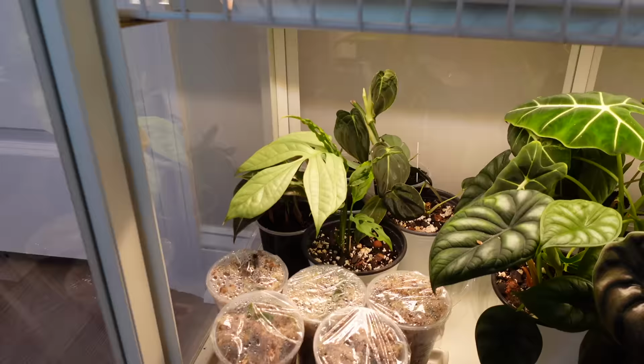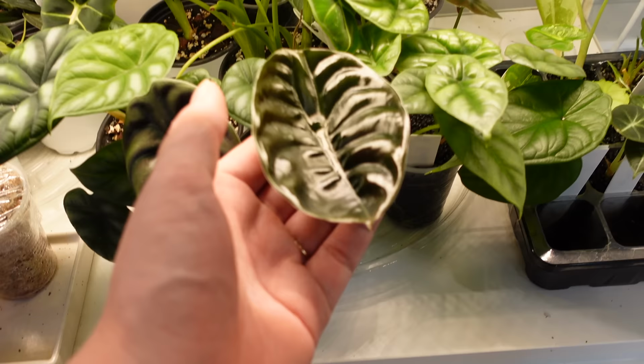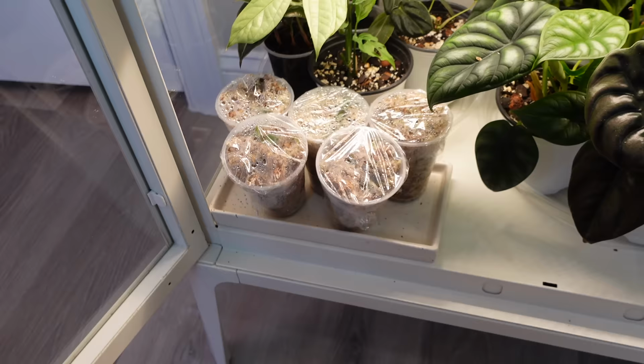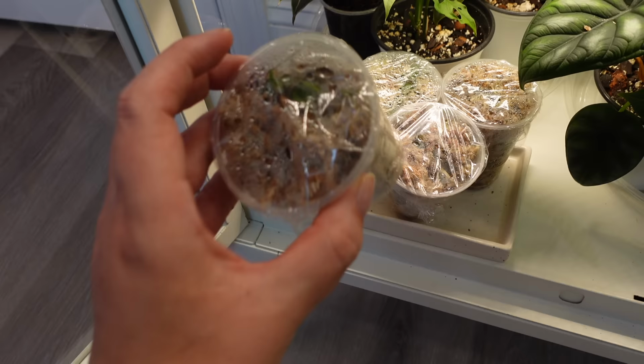Yeah, mostly alocasias in the middle section. I have this one in my new soil mix doing well. My Monstera Albo and Aria cuts, I haven't noticed too much action on them. The only one that I really see doing something is this Aria. I think it's wanting to focus. There we go. You can see there's a little nub right here that's pushing out.